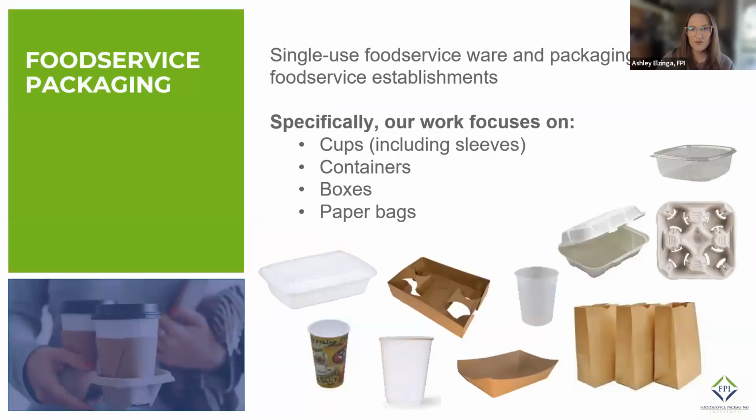So what is food service packaging, to help set up this conversation that we're having? Food service packaging is the single-use food service ware that our industry manufactures. So this includes cups, including the Java jackets, containers, boxes, paper bags, also utensils, straws, lids, things like that. But for our recovery work, we specifically focus on the cups, containers, boxes, and paper bags.